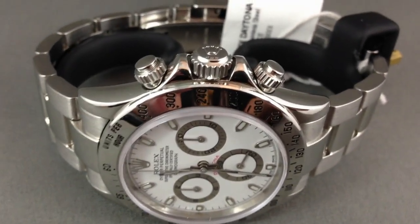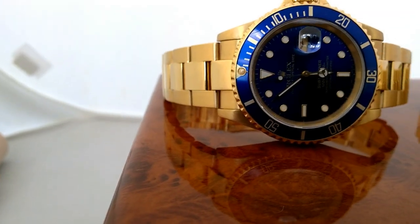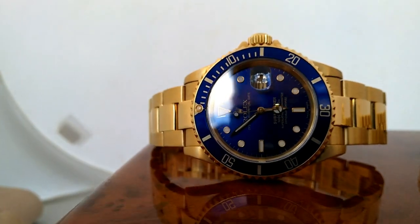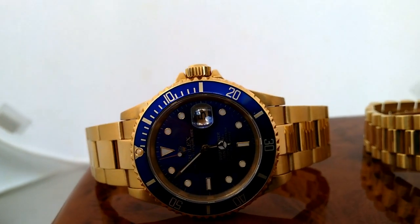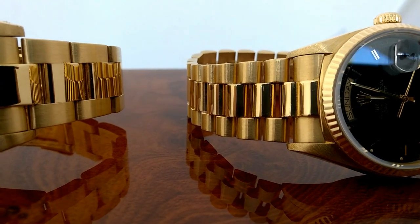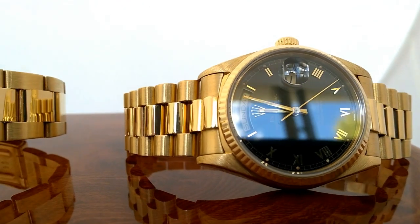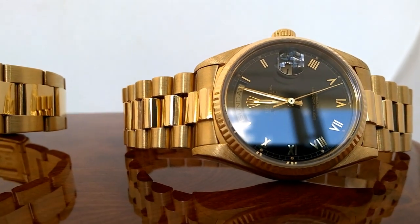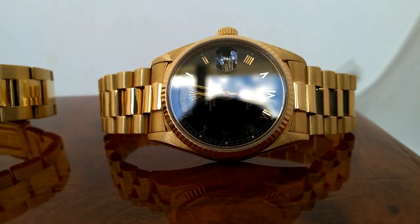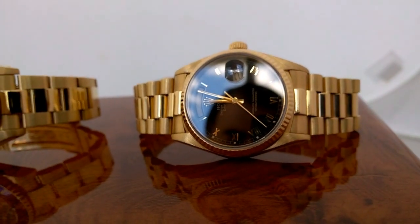You have to consider the models carefully if you're buying new or used. In fact, there are some models which are excellent value on the used market, and there are some models which buying new does make sense. For example, if you want a Rolex President, that's the top of the line 18 karat or platinum men's dress watch, the Rolex Day Date, which it is also referred to, is often better to buy on the secondary market.